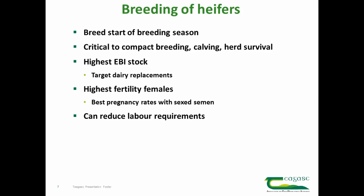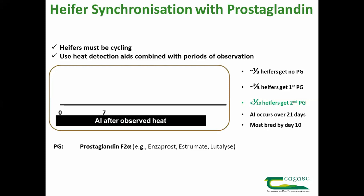As I mentioned, there is a lot of work in breeding heifers during the breeding season, but we can use synchronization protocols to reduce the labor requirements and to increase the submission rates and in-calf rates. So I'm going to spend some time now going through a couple of protocols. The first protocol just involves the use of prostaglandin, and this is the simplest and cheapest protocol to implement. But for this protocol to be effective, all heifers must be cycling, and it does involve daily heat detection to pick up the heifers that are in heat.